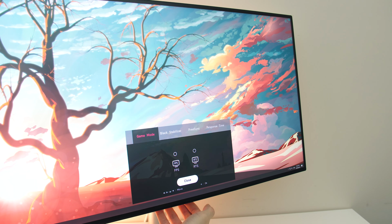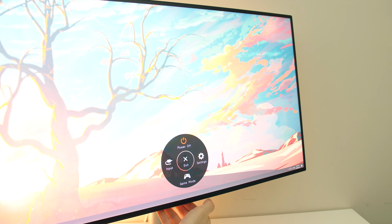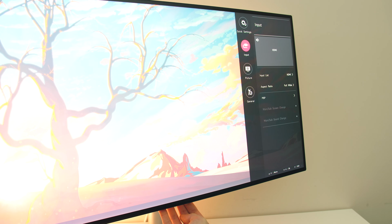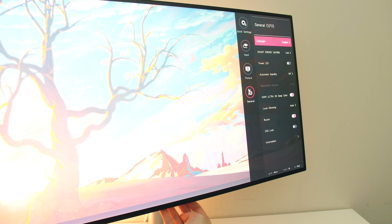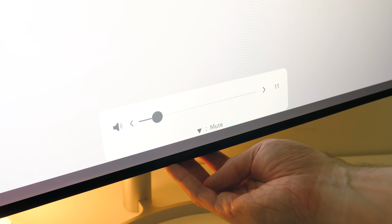The on-screen display was pretty easy to navigate using the joystick. It was easy to reach from just below the screen compared to others that you have to reach around the side to get to. This doubles as the power button if you hold it. When you power it on, it makes a beep which can be disabled, and you can also move it left and right to adjust speaker volume or quickly mute.